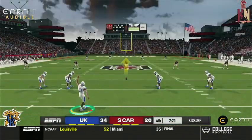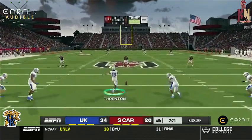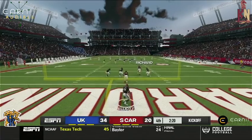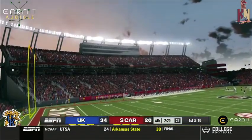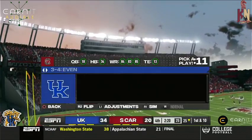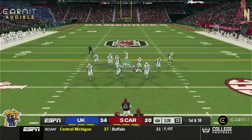Brad, I thought that was a textbook drive. I thought they did a really good job of showing balance, mixing the play calling with the run and the pass. Just an overall well-executed touchdown drive. I think any good football team has to have an ability to answer, and that's exactly what we just saw. One team scores a touchdown, the other team comes right back and puts another touchdown on the board.